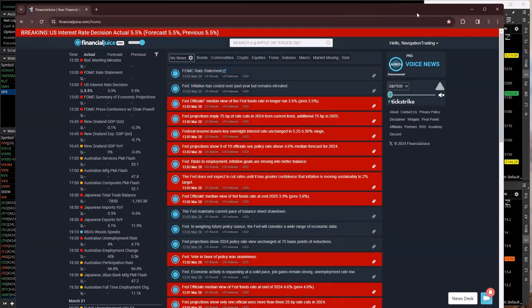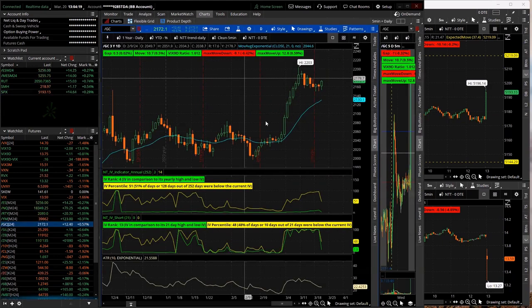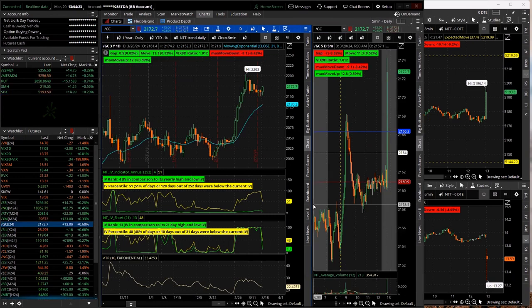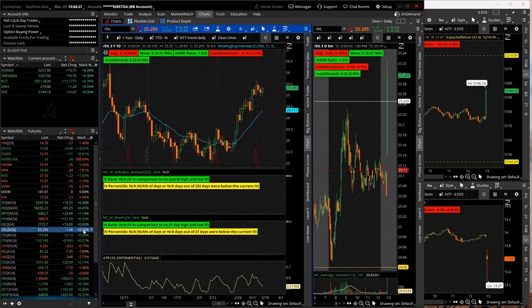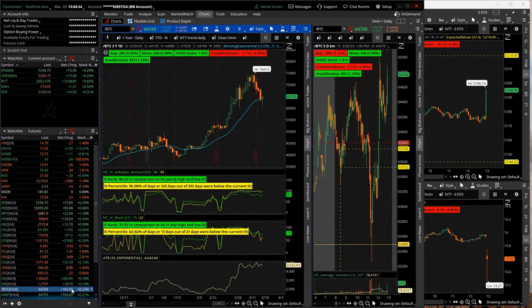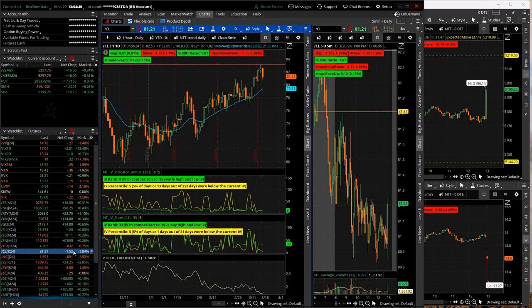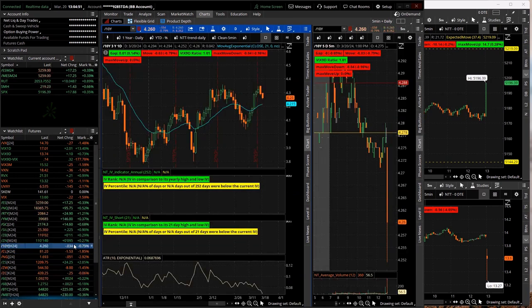Just looking at financial juice here. Nice little pop in gold. Silver. We'll move higher in the euro and pound, in Bitcoin, and in commodities, wheat, or excuse me, soybeans. Ten-year yield moving lower.